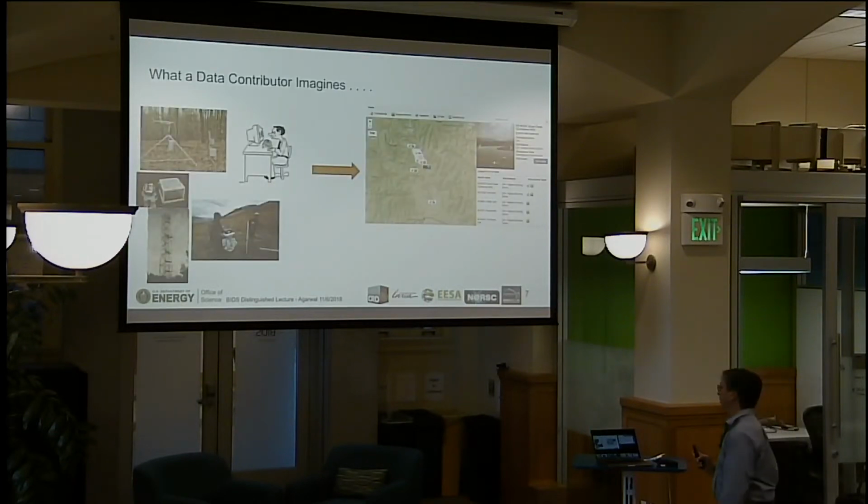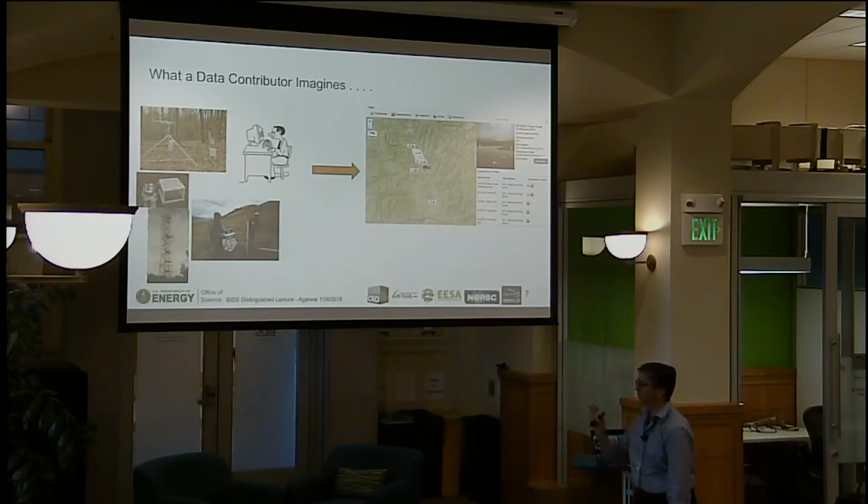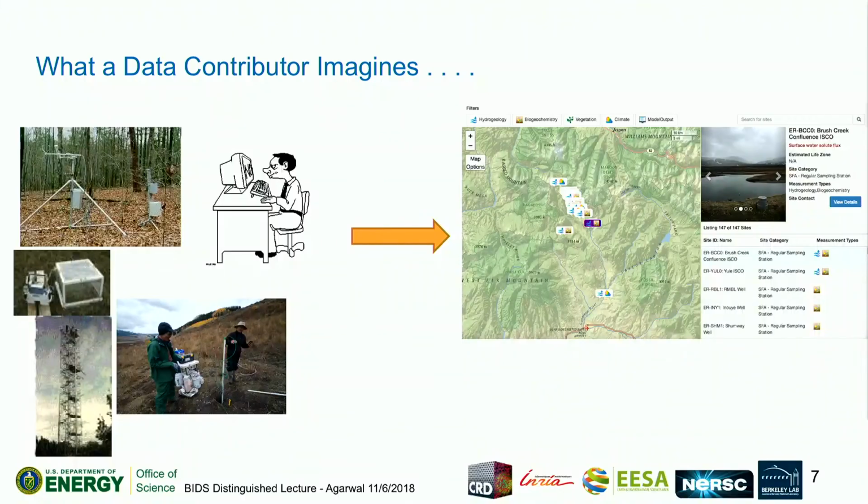Okay, so this is very similar to a slide I actually put together almost back in 2006. And no, it's not meant to be a likeness of Dennis.